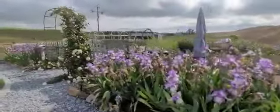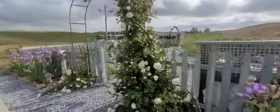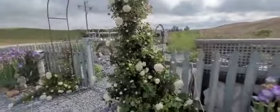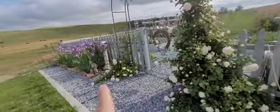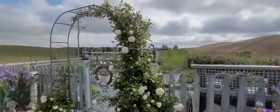And then look at this. This is the Eden Rose, Eden Climbing Rose. Absolutely gorgeous. Then this is its third year. Well, I planted it last year, so this is starting of its second year. This is starting its third year.